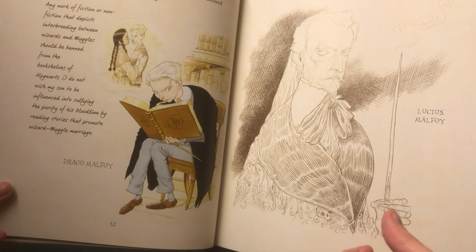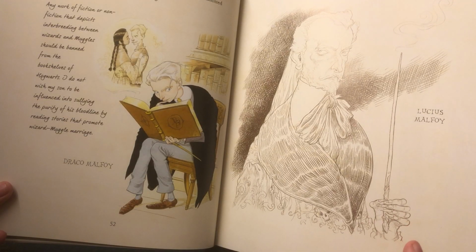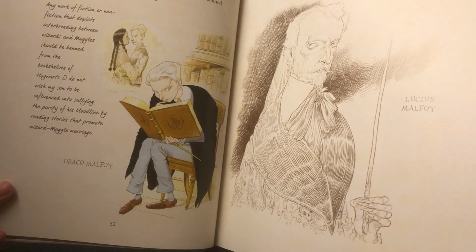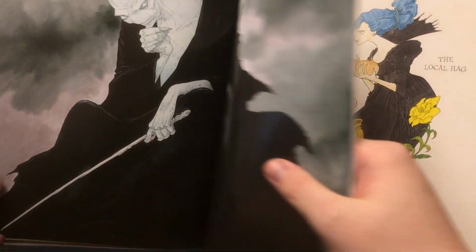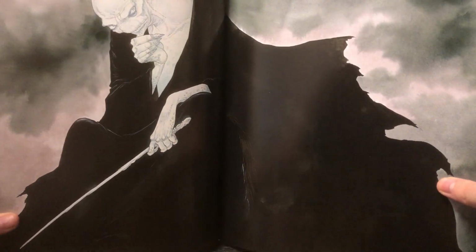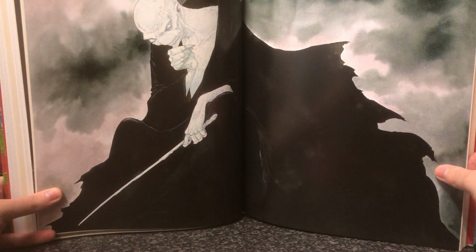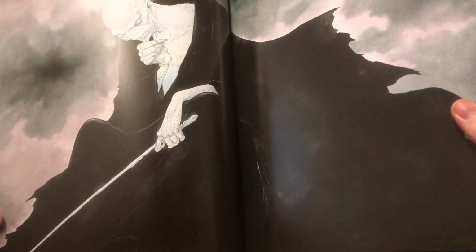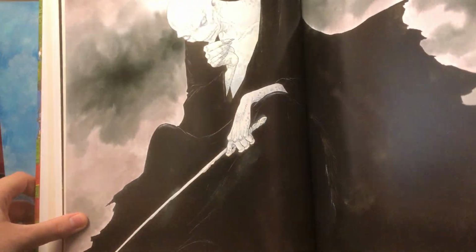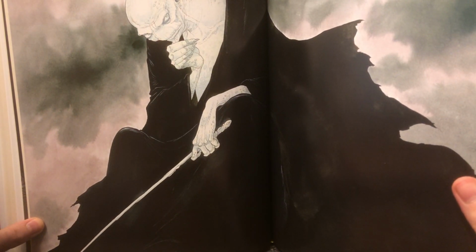So, I mean, there's art for... it's not just art on these stories. It seems to be art on a lot of things. Whoa. That is very, very cool. That is old Moldy Voldy himself, I think. I believe so. That is some fantastic art there. Wow.